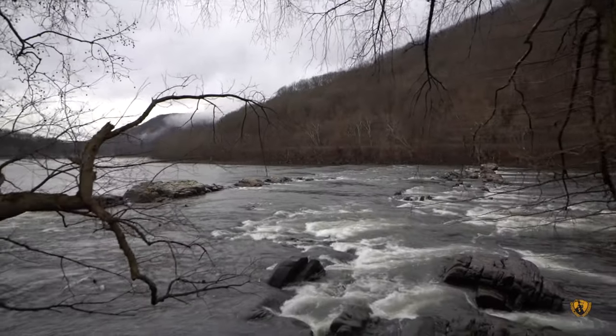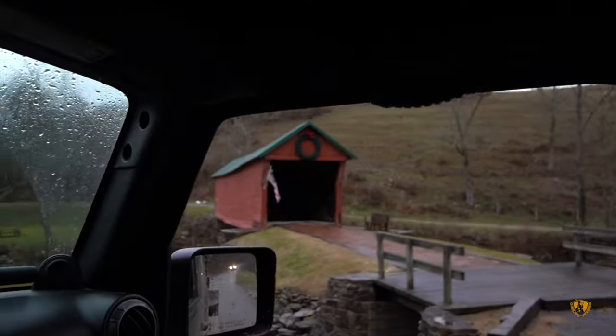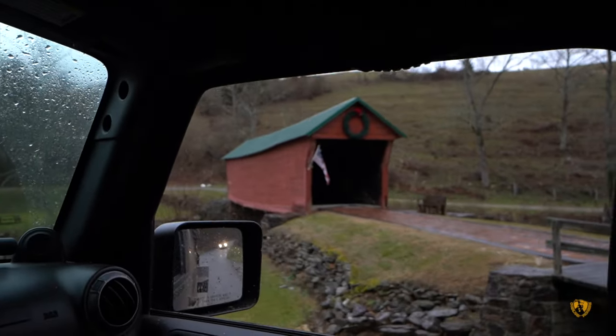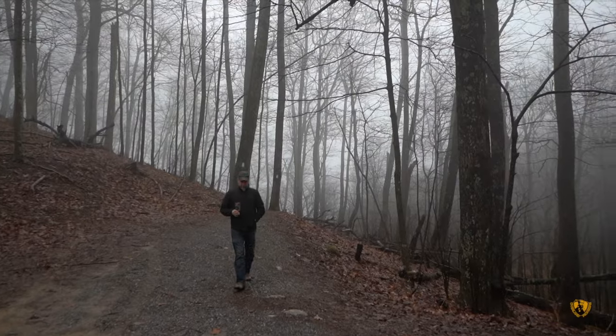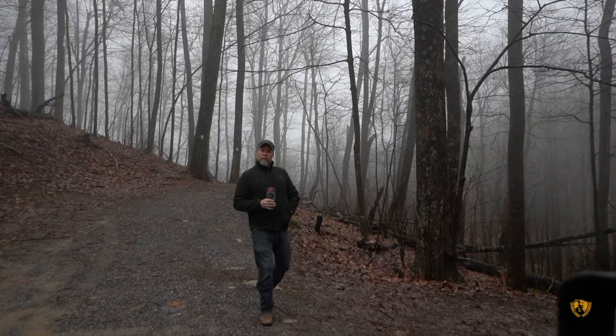The Virginia section of the Trans-American Trail crosses over the Appalachian Trail quite a bit. When we crossed it, we got out, walked a few feet, so technically we hiked a portion of the Appalachian Trail. What are you doing, Chris? Walking the Appalachian Trail. With my coffee.